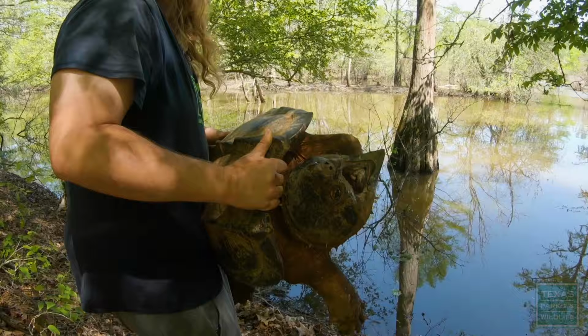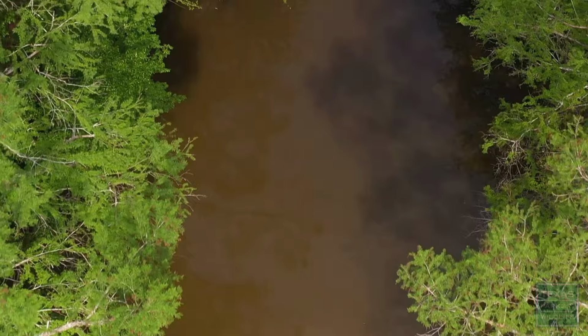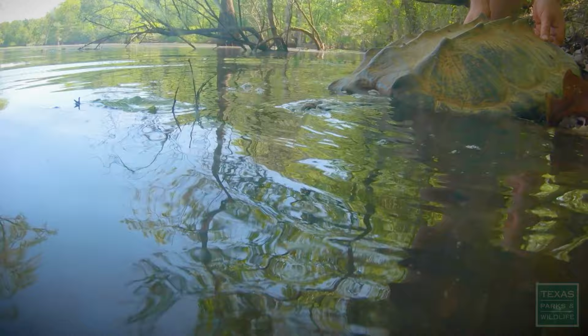Catching these really healthy, large adult individuals is really confirming that we know that we're in good habitat. Feels pretty good. This site is looking like it could be a really, really good release site for these alligator snapping turtles.